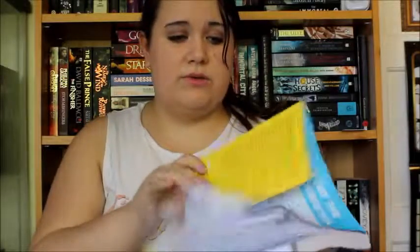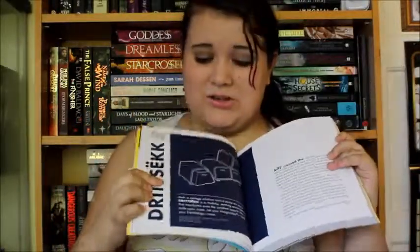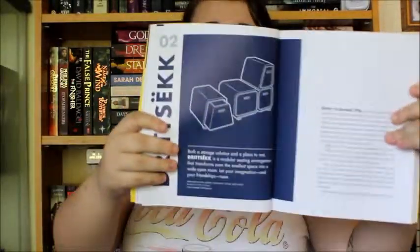Inside it has an actual order form for items from this furniture store, and every time you reach a new chapter you get a product on the side with its description, what colours you can get it in and how much it is. It's just so clever, but it doesn't take focus away from the actual story itself, which is very good.